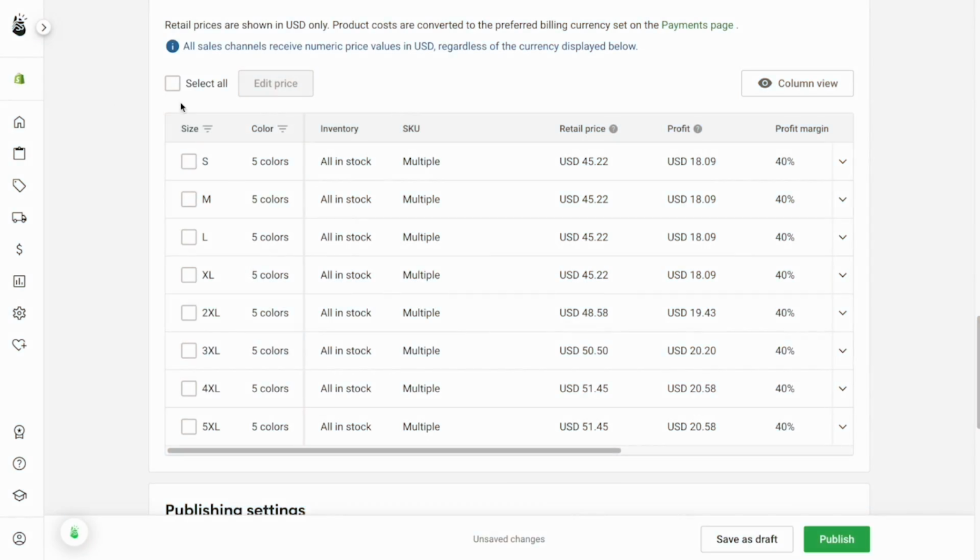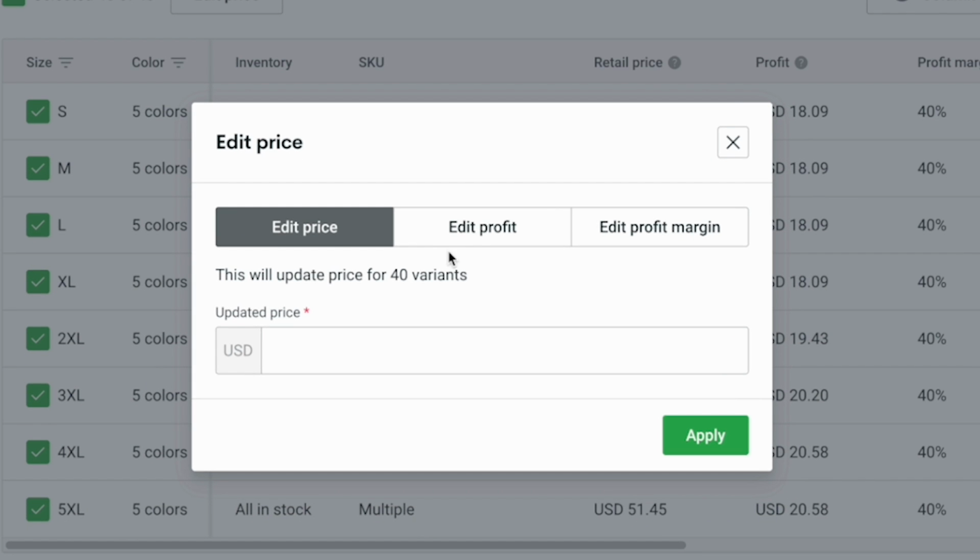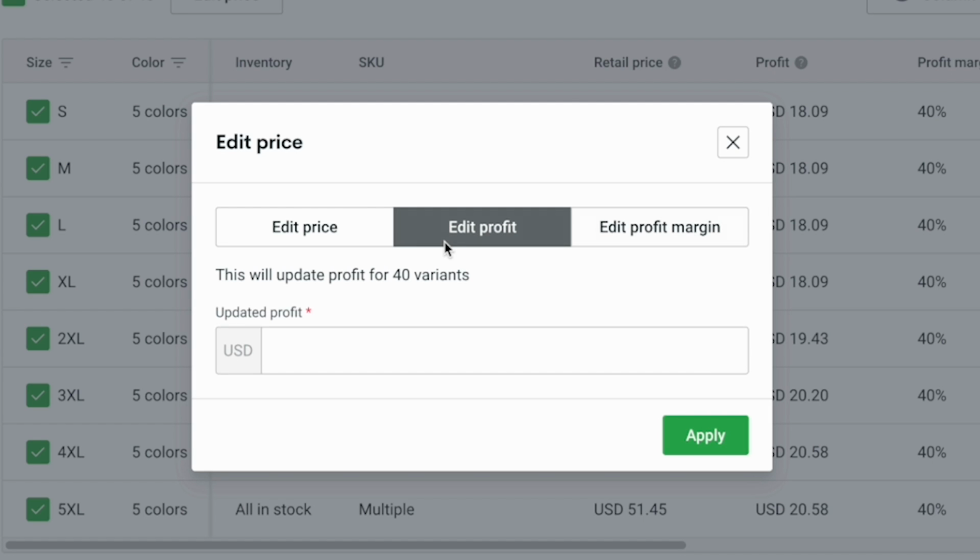So again, with the pricing, in addition to what I was saying with shipping, we need to be charging more than our production price and our shipping price in order to make a profit. So for example, if this product is going to cost us $20, we need to be charging over $20 so that we can make a profit after we pay our print provider. So what I'm going to do here is hit select all and hit edit price. And here on Printify, it gives you a really good way to see this. So you can either just edit your price, edit your profit margin, or things like that.